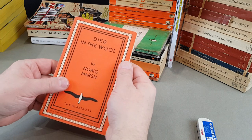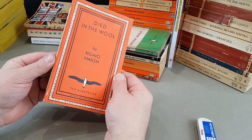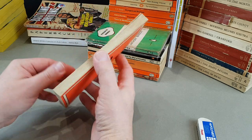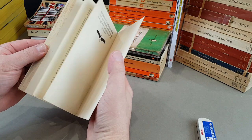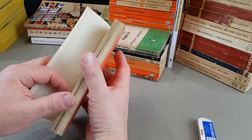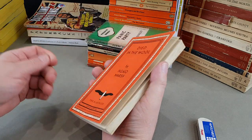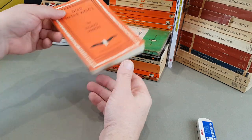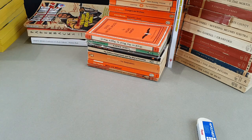An albatross. Hey, it's a nice one as well. Ngaio Marsh, Died in the Wool. Nice condition one, this. Don't often get many crime ones. This is the post-war period when they got revived. But yeah, the crime ones are quite scarce, so I'm very pleased to get that.